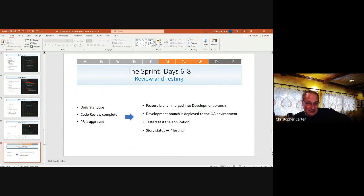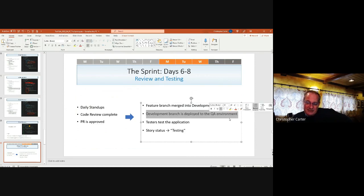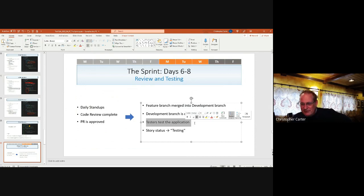The code review is complete. Now the feature branch will merge into the development branch, and the development branch has been deployed into that QA environment. So this code has been deployed onto the servers in the QA environment, and it's been pointed to the database in the QA environment so that the testers can work with it in isolation from either production or the developers. And the story status then goes to testing.